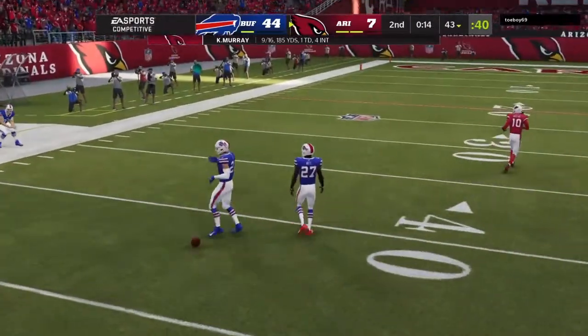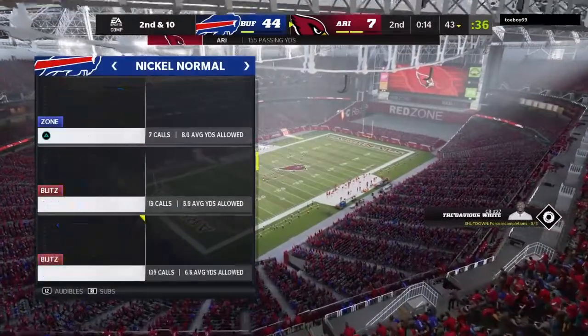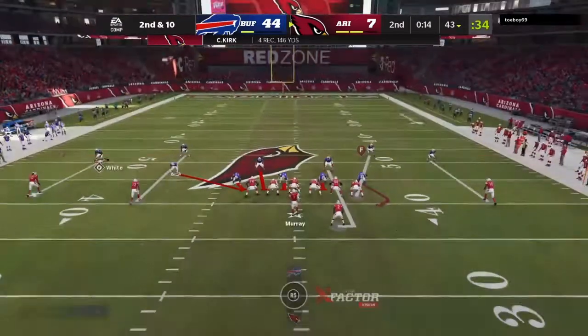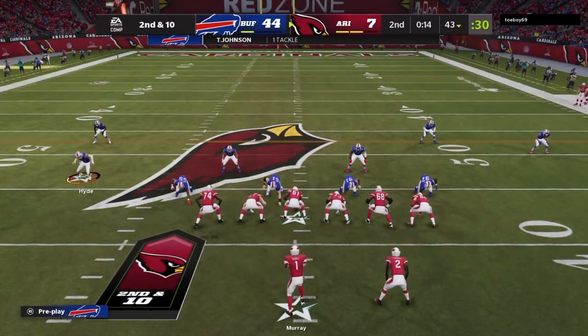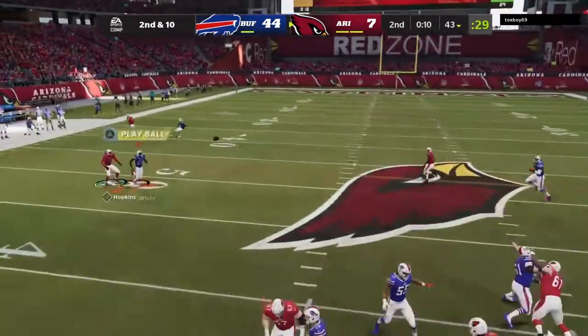That'll be incomplete as the clock will stop with 14 seconds remaining. I hate to say it, Charles, but the way that he has played in this first half, you just kind of hold your breath every time he drops back to pass. Yeah, you might be holding your breath, but those guys on the defensive side of the ball, they've got big smiles on their faces. He's handing out picks.